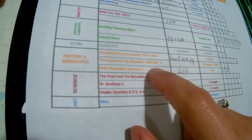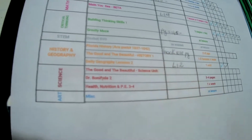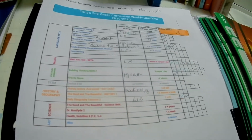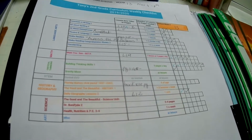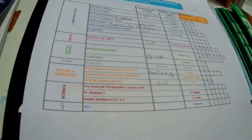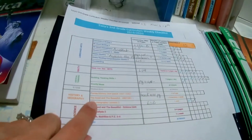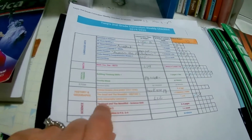So moving right along, the Good and the Beautiful History 1 is a great choice for second grade because it's light. It covers basically from ancient times to almost today's days, if I'm correct. But don't quote me because we haven't started it yet. And in all honesty, because we have enjoyed Florida history so much, I don't know if we're going to get to the Good and the Beautiful this year. So, that's it for history. Second grade, daily geography lessons 2.